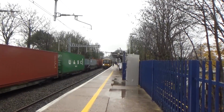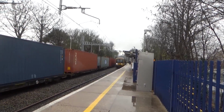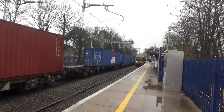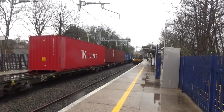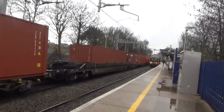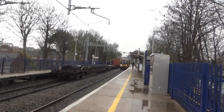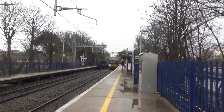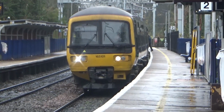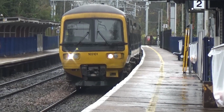Over here is 165101, the 1225 Great Western Railway service from Basingstoke to Reading. So there goes that one. The 165 will go out any minute. Okay, next train to depart will be 165101 with the 1225 Great Western Railway service to Reading from Basingstoke.